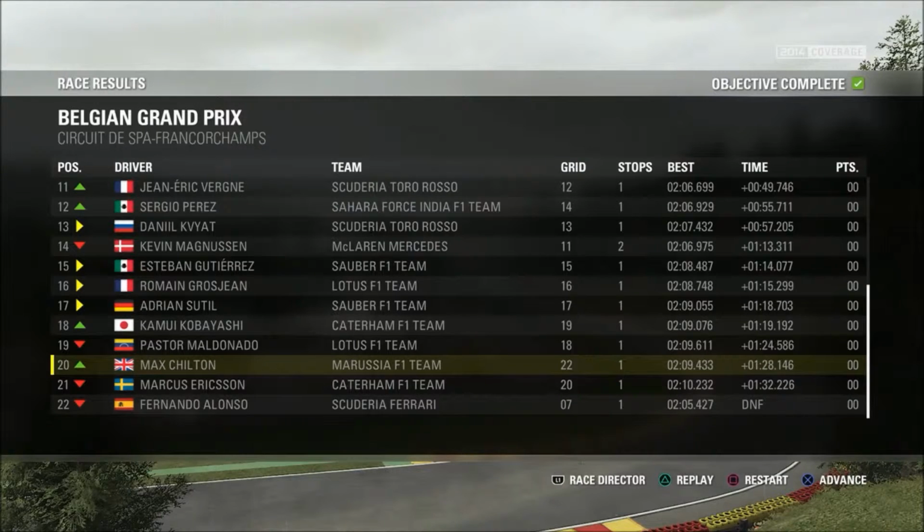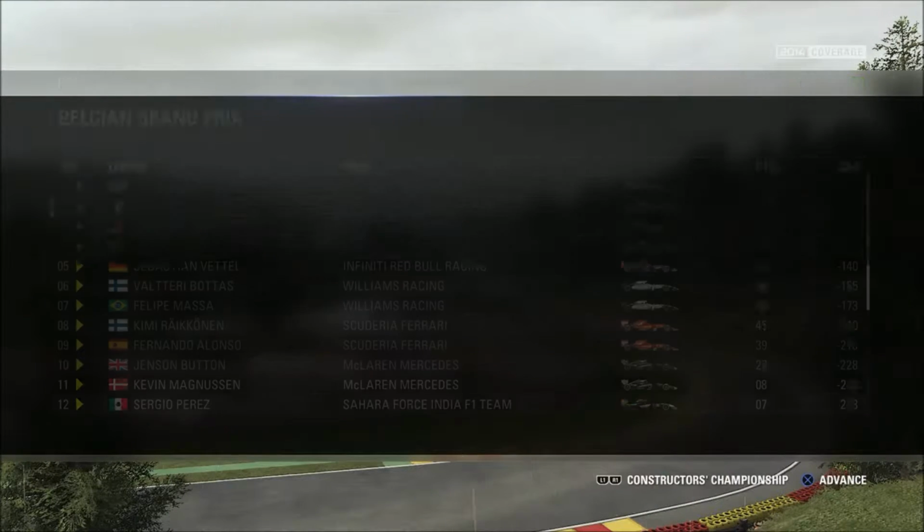We're going to see what the rest of the standings look like. And it turns out Alonso actually retired from the race. Max Chilton coming home in 20th place, finishing ahead of Marcus Ericsson. It's a bit of a disappointing result from his perspective, but what can you do sometimes? Anyways, let's have a look at what the championships look like.